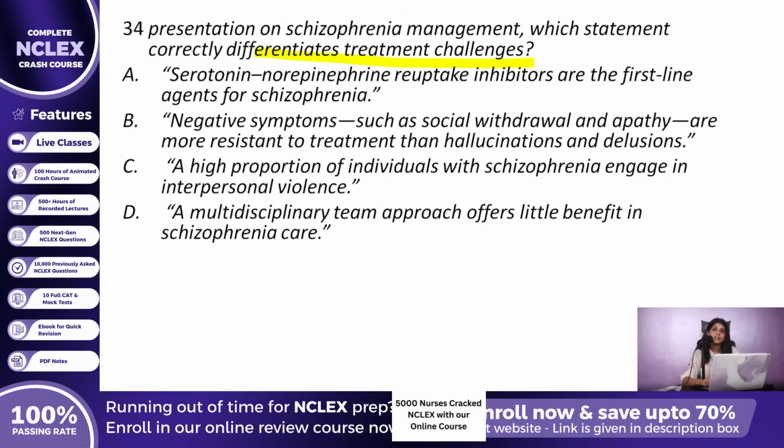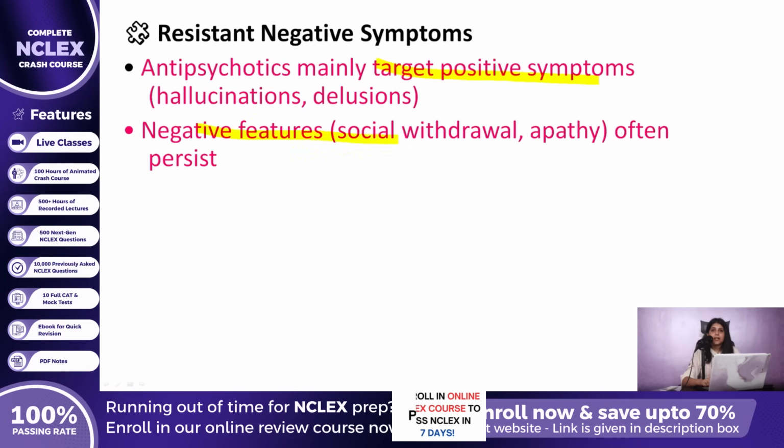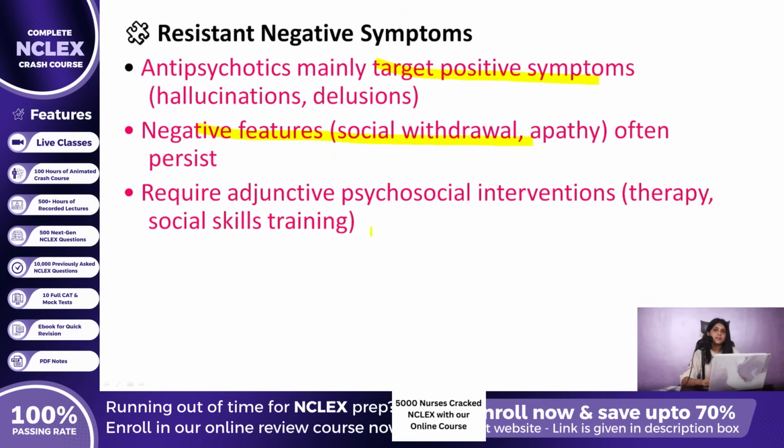Negative symptoms, such as social withdrawal and apathy, are more resistant to treatment than hallucinations and delusions, because antipsychotics effectively address positive symptoms but often fall short against negative features, which require adjunctive psychosocial interventions for optimal functional recovery.